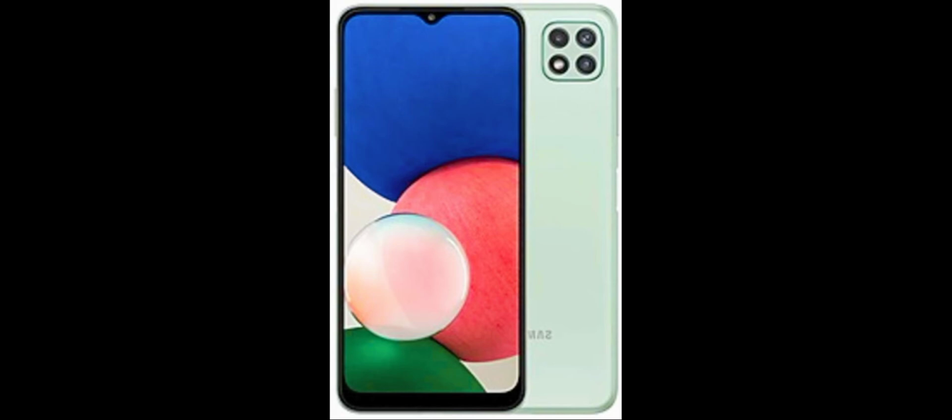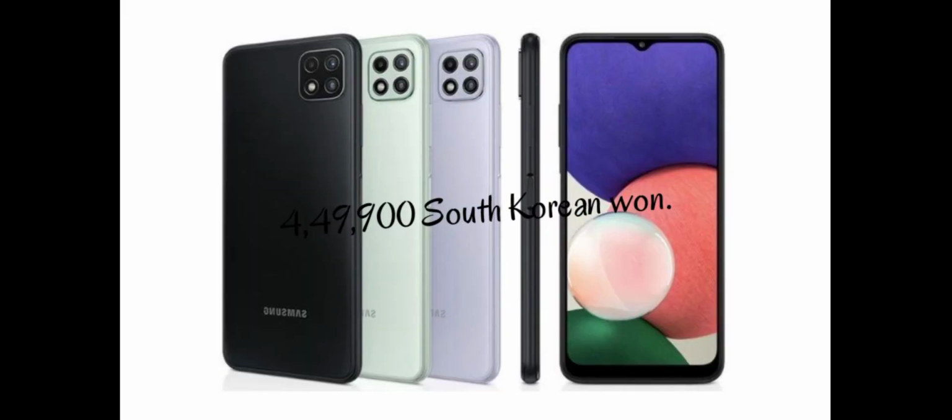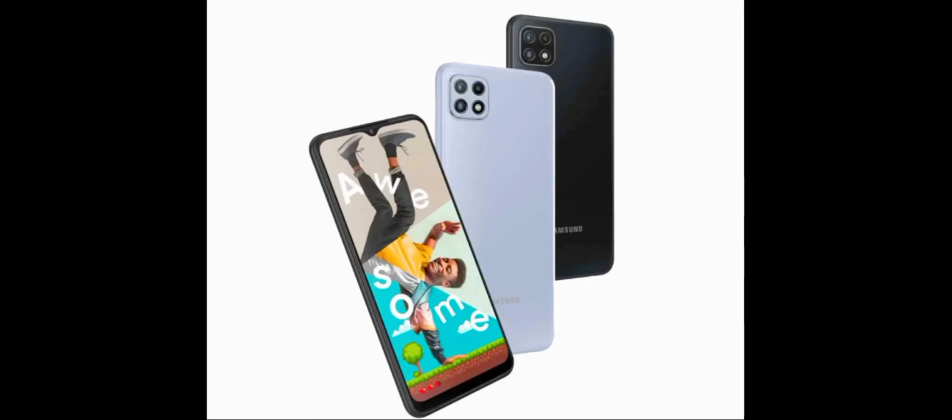Now talking about the pricing and availability details. The Samsung Galaxy Wide 5 has been priced in South Korea at 449,900 Korean won. And it is now available for purchase in the country in black, white, and blue color options.